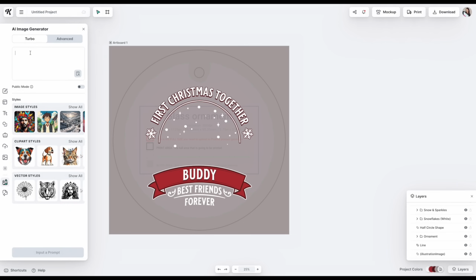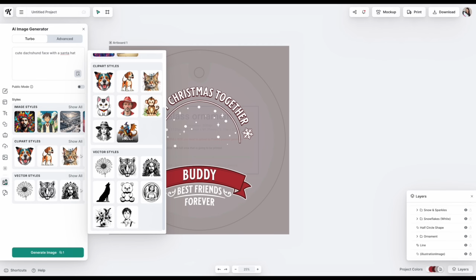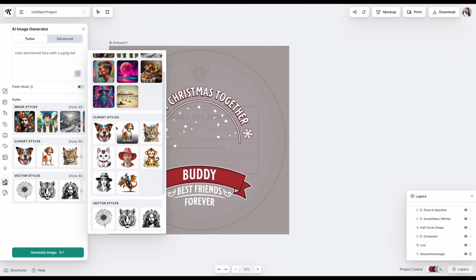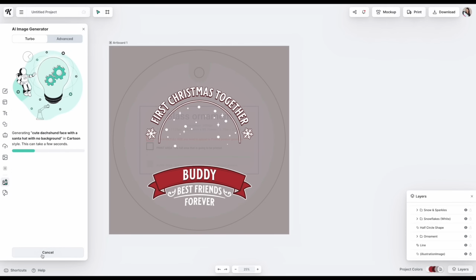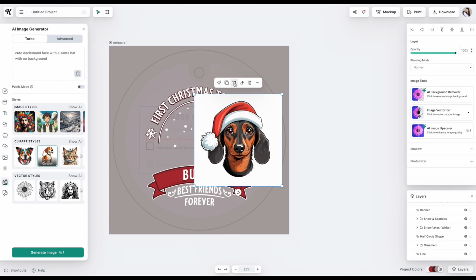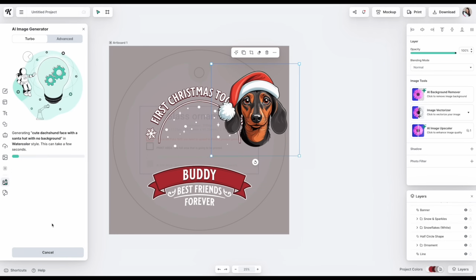And then let's create an image using Kittl's AI image generator, and their AI actually does really well. So let's say a cute dachshund face with a Santa hat. And for this one, let's go with cartoon as the style for this first one, and let's just see what we get. I like to try a couple different styles just to see the differences in what I get. That's pretty cute as a starting place. You can also remove the background so that it looks really nice. So that's one option.